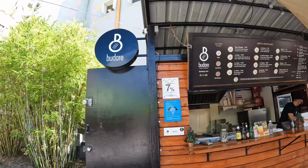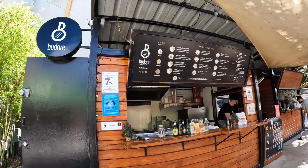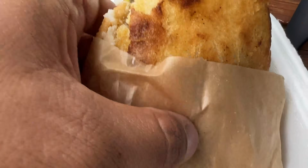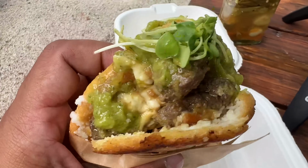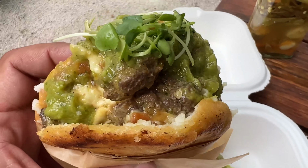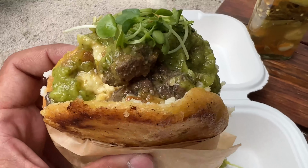One more thing I want to get here. What are you guys crowding around me for? It's not like I ordered chicken. Look at this. I didn't order chicken. Got steak. Oh, this looks good. Arepa with skirt steak, cheese, some avocado salsa.